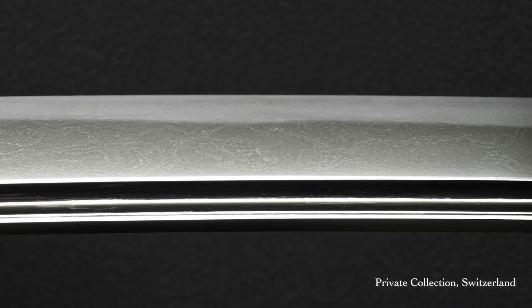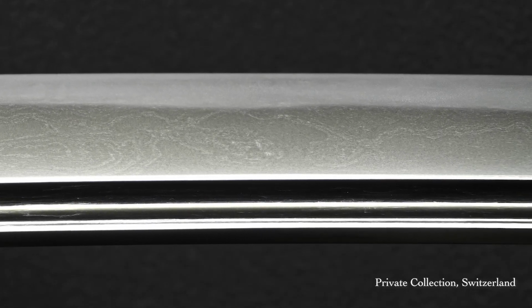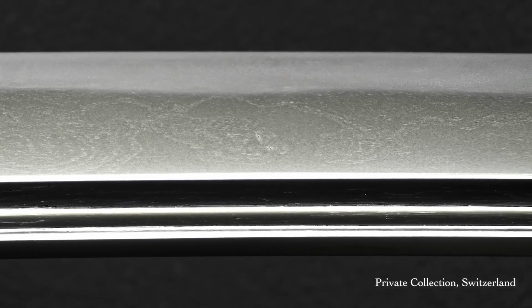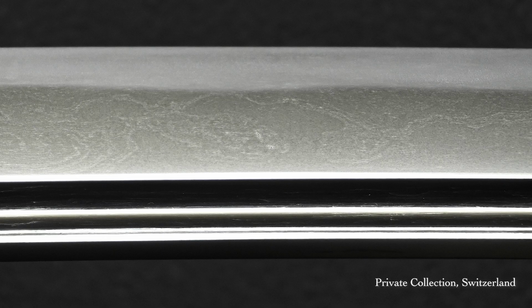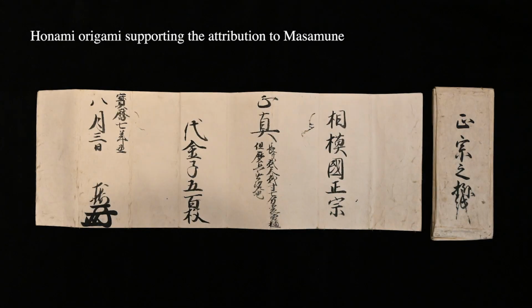The jihada is a slightly pronounced itame and mokume pattern with beautiful chikei, and the hamon, which is quiet at first glance, really shows the hallmark Soshu traits. Much activity, kinsuji, and of course shining nie, which the Soshu tradition is so well known for. This sword is accompanied by an origami from the Honnami family, which supports the attribution, and the appraisal underlines the fact that swords by the top Soshu smiths are really prized throughout history.